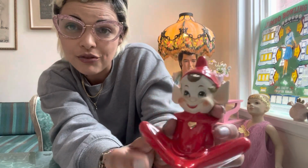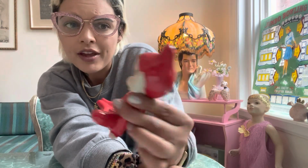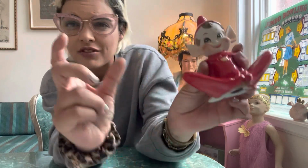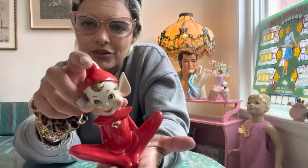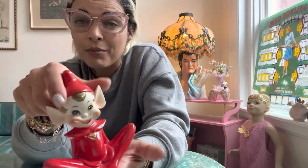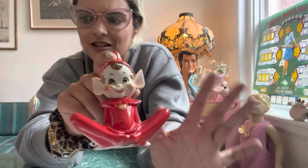These are super hard to find, especially in such great condition. They are designed by Holt Howard, I believe, and produced by Lego. There's a lot of different versions. A lot of them are playing sports, and they have the smaller ones that are cooking and playing sports, and then they have the larger ones. This is a size I'd never really seen before, and in perfect condition for $20. I picked it up. I actually have one of these in a larger size on my dresser. I think these are one of the funnest things to find.